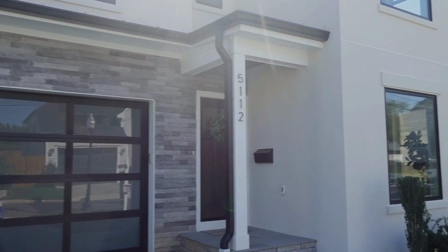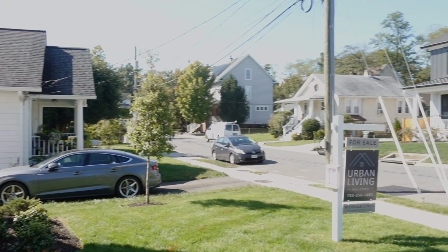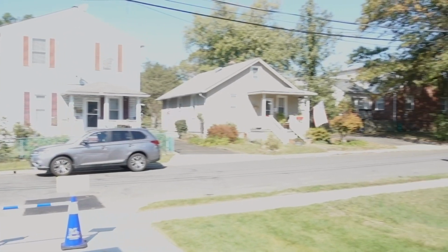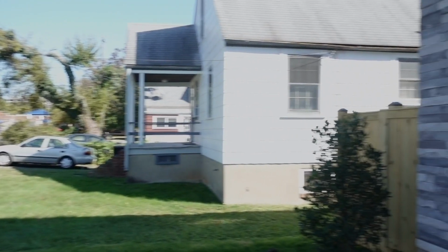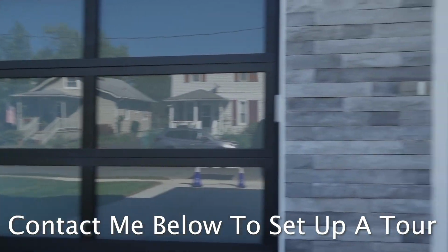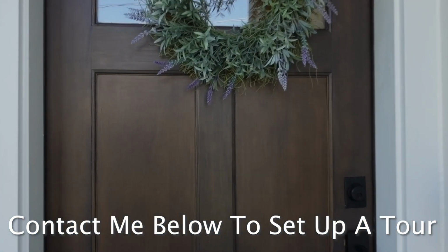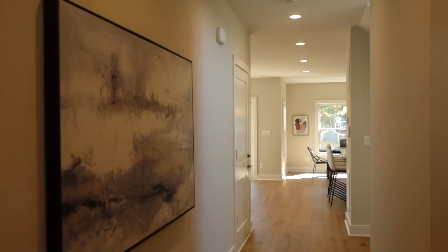And what's great about this house is that in addition to being brand new with high-end finishes, you also have a flat backyard with a large deck, and the location of this house is just a few minutes from all the shops and restaurants in Ballston. So if you're looking for a modern new house in North Arlington, close to everything, then you'll definitely want to watch this entire tour.